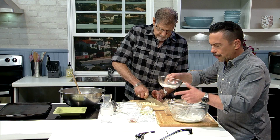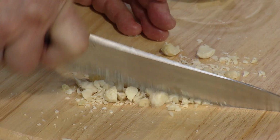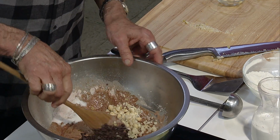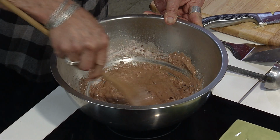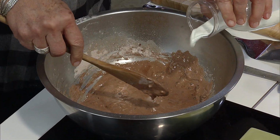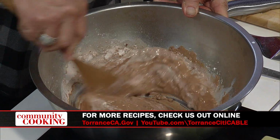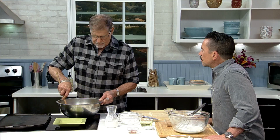Yeah. Let me get that out of your way. All right. Clean up here. All right. In it goes, into the bowl. Okay. All right, you want your batter to sit for a few minutes so it all takes. I'm going to add a little bit more milk so it's a little bit thinner. How far ahead can you make this batter? I wouldn't make it ahead. It's not like a regular pancake batter because of the nuts and the chocolate. You don't want it to sit too long. Right. There we go.